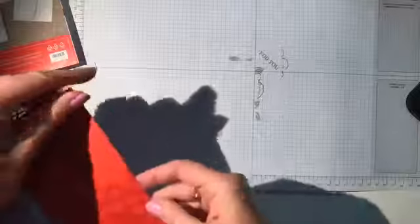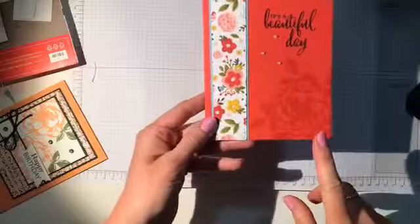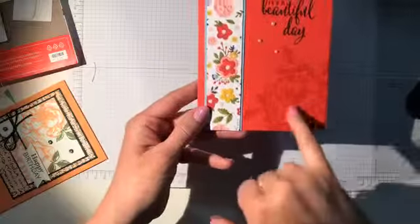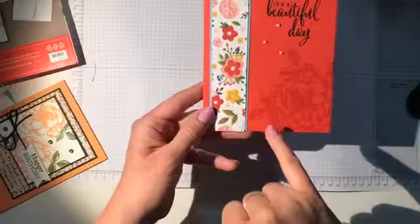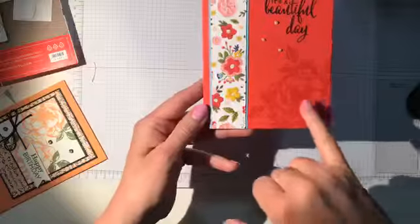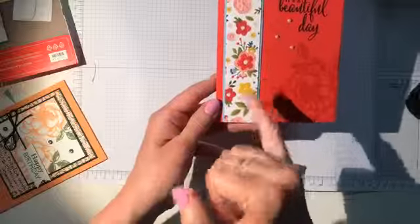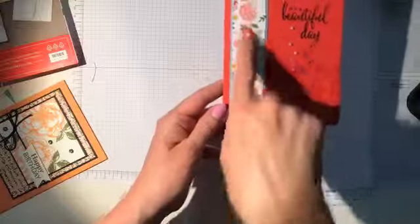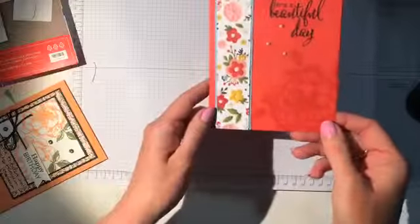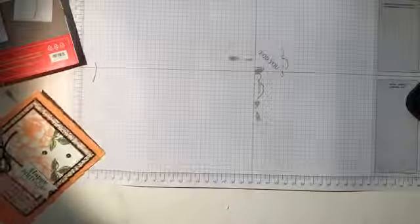Next, I took some Needlepoint Nook Designer Series paper on Poppy Parade, and I used the Love What You Do sentiment. I stamped the rose and the leaves in Poppy Parade. So again, I did a tone on tone. I just love the way this looks. And then I picked up just a little brightness by adding the Balmy Blue accent under the Needlepoint Nook Designer Series paper. Right? So that's my third alternate card. That was kind of fun. But this one is my favorite.